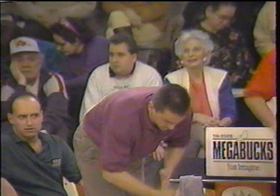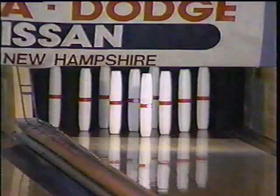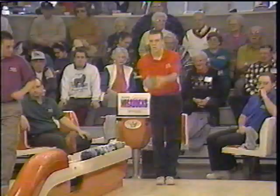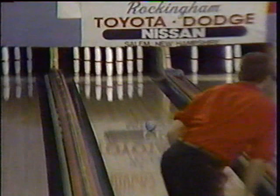And Mike Morgan, working on four spares in a row, will fire first. Right on the head pin again, but this time not a spare leave. I really have to work with this one. 3-6 in the right with the four pin.